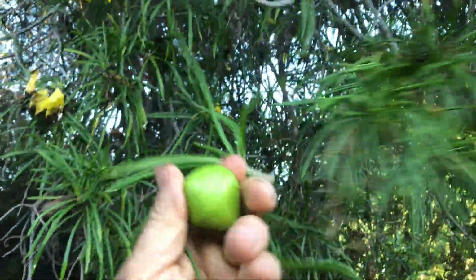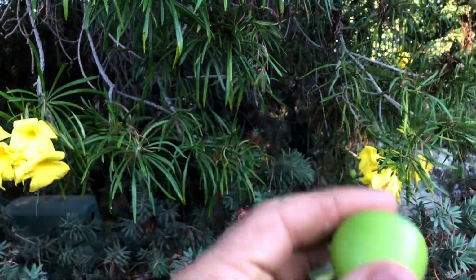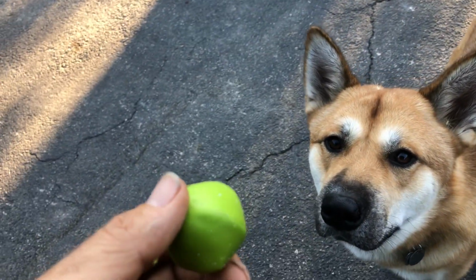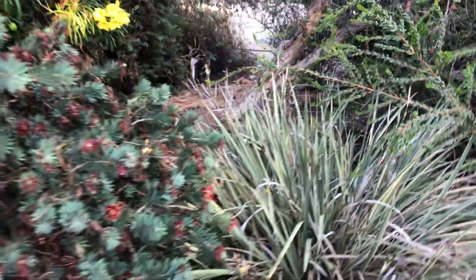Here's the seed pod right here. See, I don't think there's anything shaking inside. Let's see what's in it. I never busted one open. Hey, bud, you're not going to want to eat this. Trust me. This is going to go in my pocket, I think.